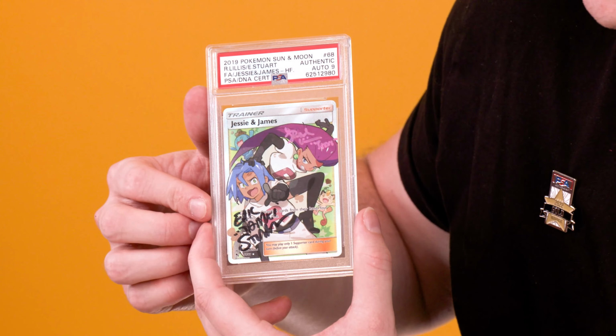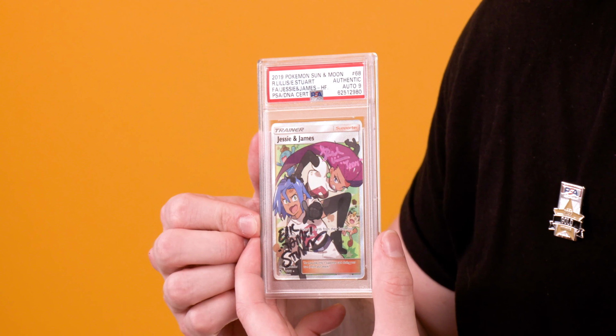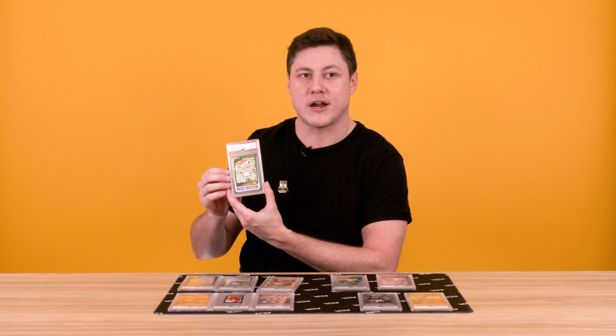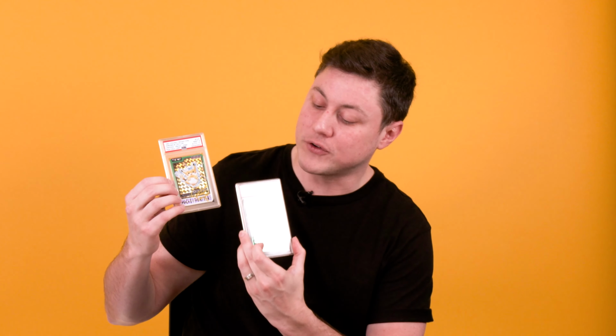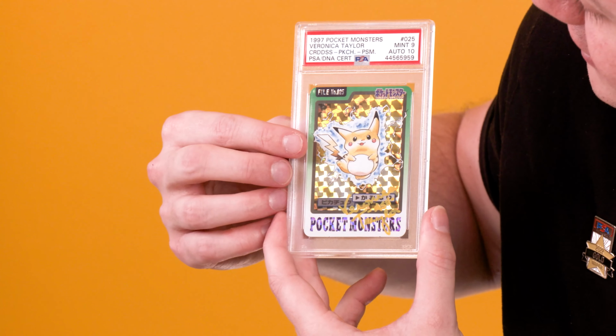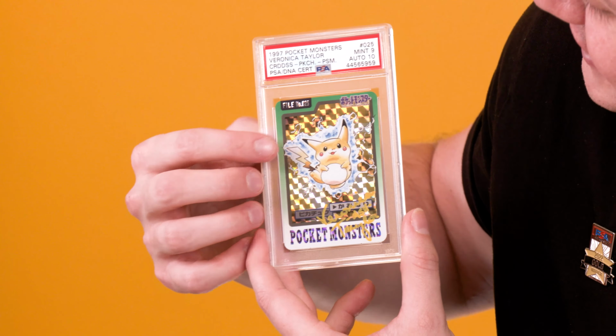Eric Stewart is actually the same voice actor that played Brock, who's also the voice actor behind Squirtle in the show. This is a Bandai Cardass 1997 Pikachu. This is actually the set that came out right after the 96 Bandai Cardass set. Ken Sugimori did all the artwork. I just love the way Pikachu looks right here with that nice white belly. It's just such a cool card.